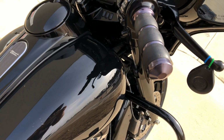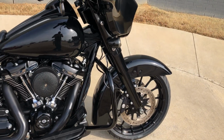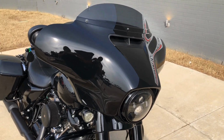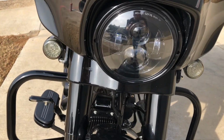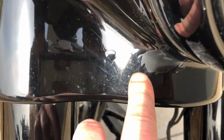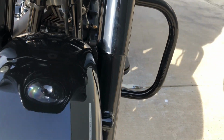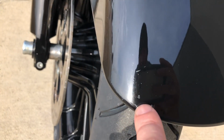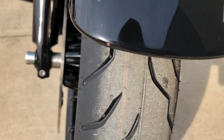We got aftermarket grips on it. There's a few small scratches there on the tank. Got the LED headlights. You can see right here where the paint's peeling off. Forks are in good condition. There's a few minor chips right there on the front fender. There's another one right there.